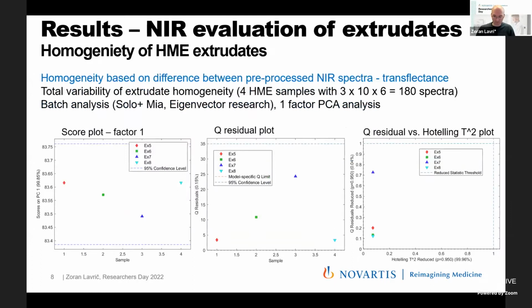We also assessed total variability between samples of experiments 5, 6, 7, and 8, which comprised 180 spectra, representing combined meters from different process time points. The batch analysis method was employed where one component, PC1, described 99.85% variability of NIR spectra. Again, it was shown both by the score plot as well as in the Q residual plot that spectra of experiment 7 deviate the most from others. The Q residuals versus Hotelling T squared plot, however, indicates that variation of experiment 7 spectra is not the consequence of individual outliers.